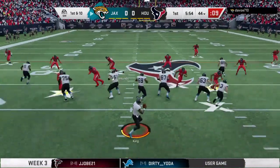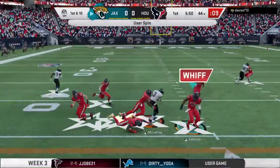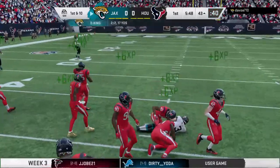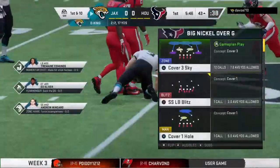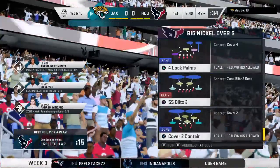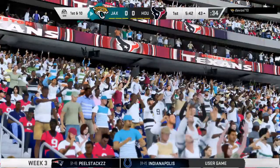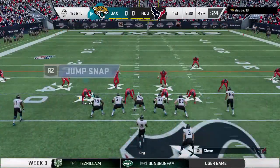I got you. Throwing on 1st down, King. He'll get this to McCaffrey out of the backfield. And taking it across midfield and inside the 45. That one good for a gain of 13 for Jacksonville and a 1st down.